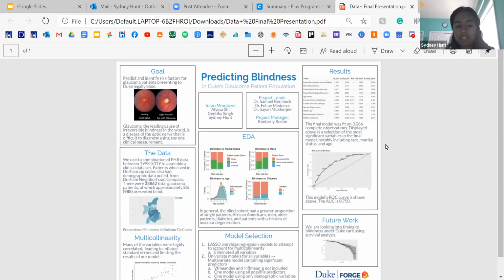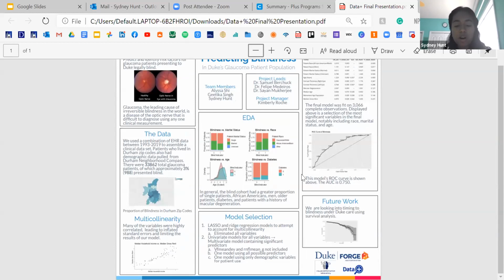After some data wrangling, we discovered that there were about 33,000 total glaucoma patients, and about 3% of them were blind. Since there were so many variables, we realized that some of them were very highly correlated, and this led to some inflated standard errors and limited the results of our model.